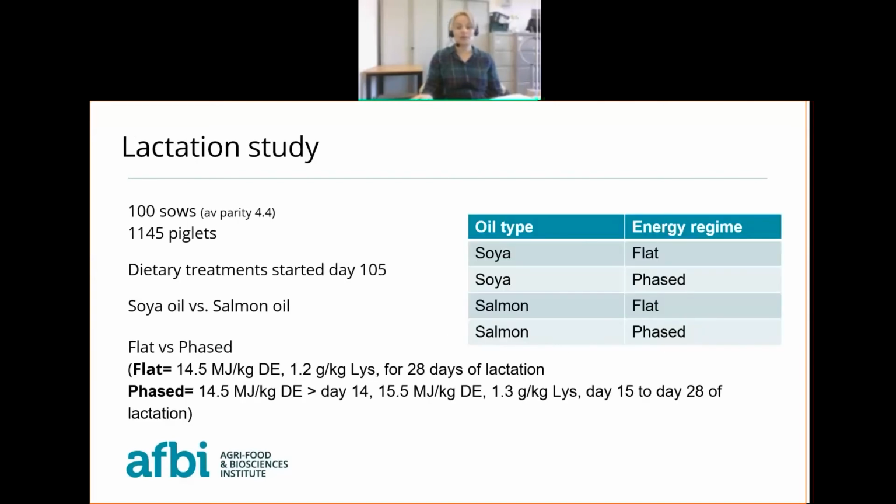So this study was carried out between June 2017 and January 2018 and involved 100 multi-pair sows and just over 1,100 piglets. Dietary treatments were started on day 105 of gestation, and that was due to previous research which reported colostrum and liquid droplets detectable in mammary tissue of swine from day 105.